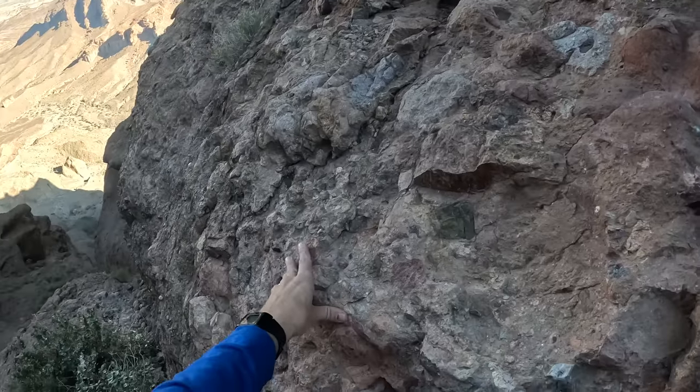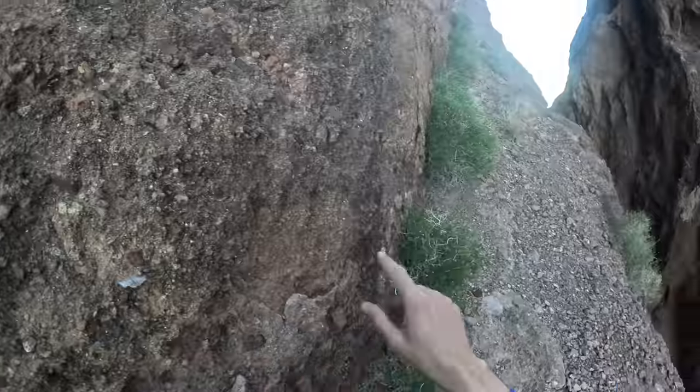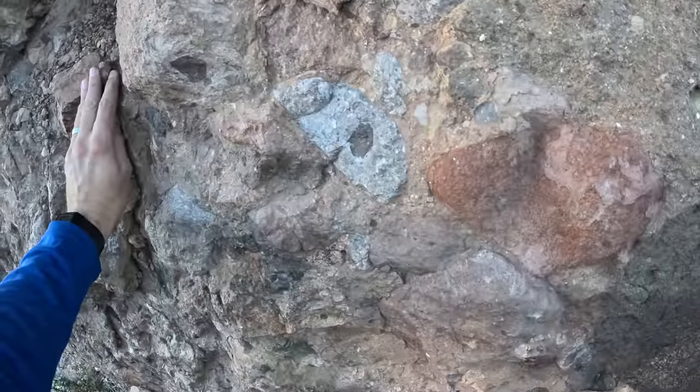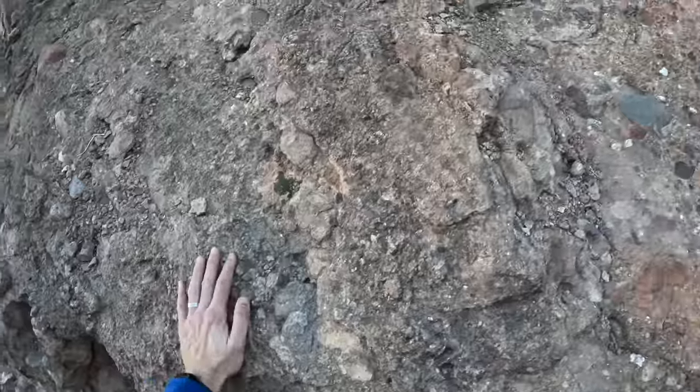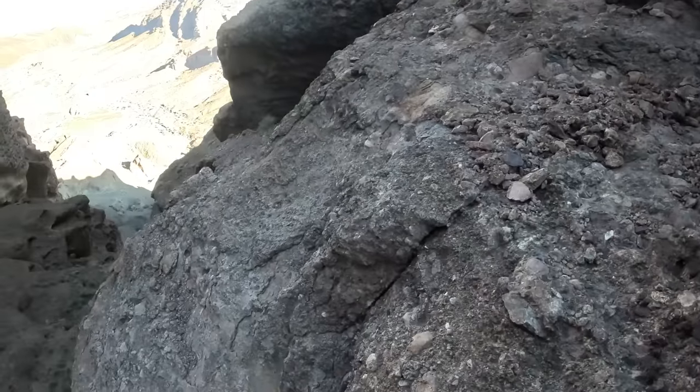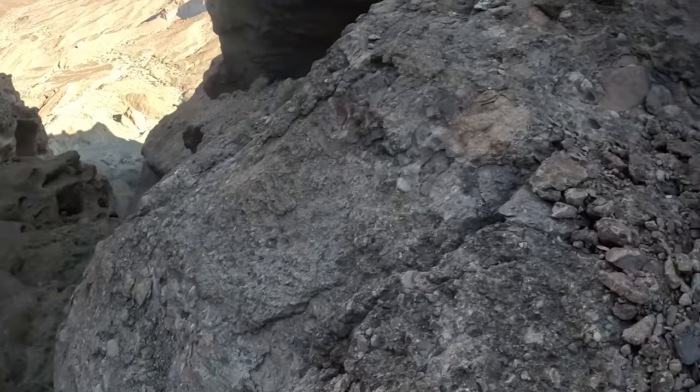All right, and so this is where we start going up. I just traversed over from the notch over there. Let's go up, up and over. And I guess it goes without saying, but I'm gonna say it anyway. Don't try this at home. Don't do this. Don't do this alone. Do as I say, not as I do.